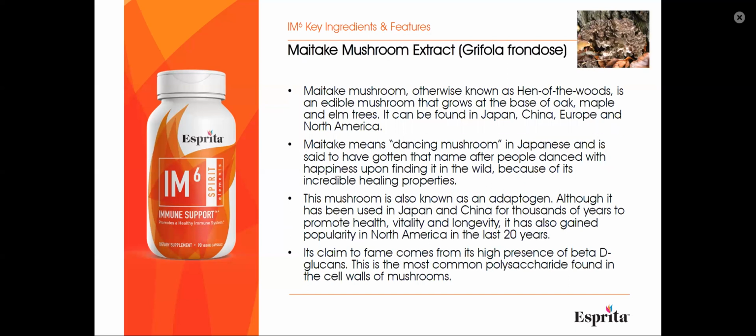Okay, so going on to our next ingredient, our next mushroom found in IM6. This one is known as maitake mushroom extract, and maitake mushroom is otherwise known as hen of the woods. It's an edible mushroom that grows at the base of oak, maple, and elm trees, and it can be found in Japan, China, Europe, and North America. Maitake means dancing mushroom in Japanese, and it's said to have gotten that name after people actually danced with happiness upon finding it in the wild because of its incredible healing properties.